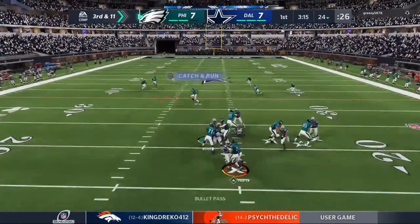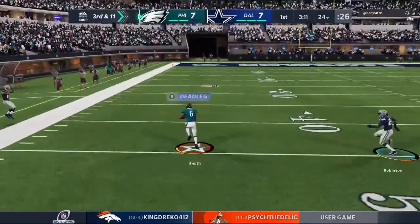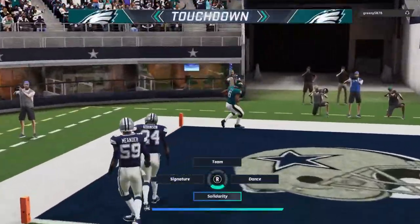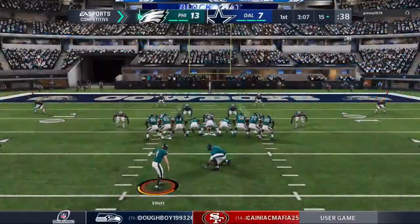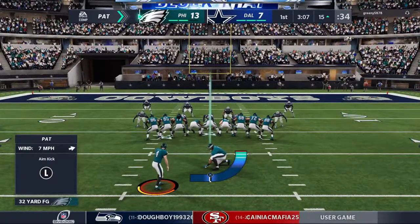Hurts. And this time he's got the hookup. It's complete. He's at the 30. Past the 20. And he'll take it into the end zone for an Eagles touchdown. A big play there. 76 yards. And the Eagles have taken the lead.